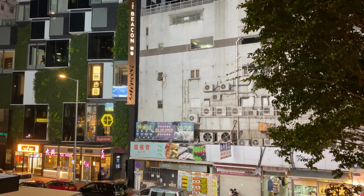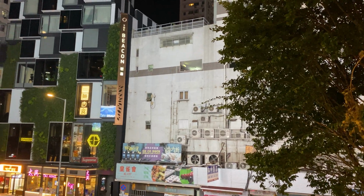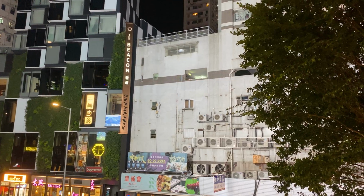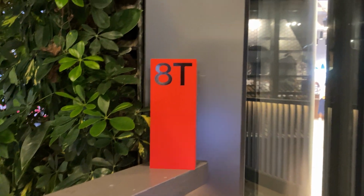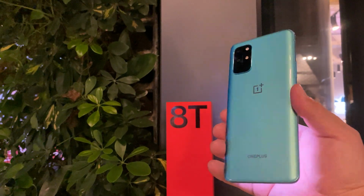And I'm here at the forest looking at the backside of this building. But guess what guys, I have a phone now. I ran a poll and you guys voted, and your wish is my command. And here's your first look on Frankie Tech of the OnePlus 8T. There it is in all its glory.